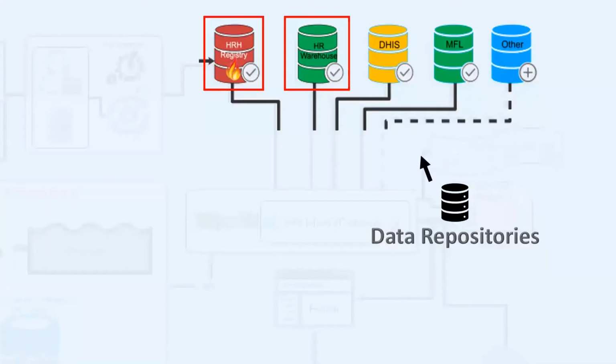So going back to our slide, other databases used in SA, and these are the ones denoted by the three last icons on the right. These are part of the HRH architecture, such as the National Routine Database, the Master Facility List, the COVID response systems, training information systems, and others.